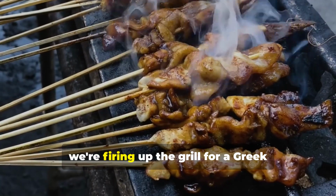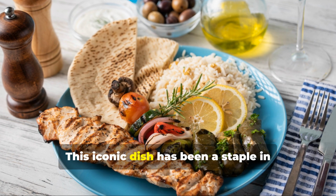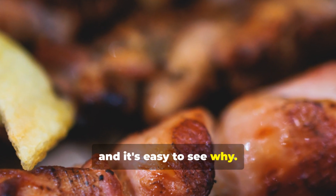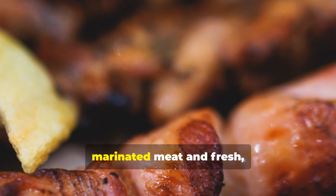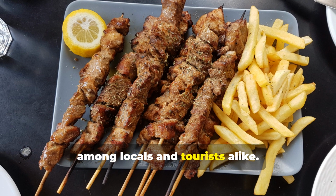Next up, we're firing up the grill for a Greek street food legend, souvlaki. This iconic dish has been a staple in Greek cuisine for centuries, and it's easy to see why. The combination of tender, marinated meat and fresh, flavorful ingredients makes it a favorite among locals and tourists alike.